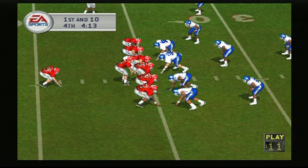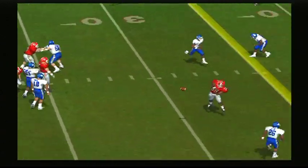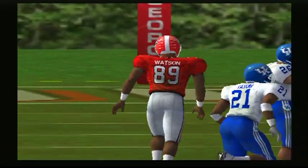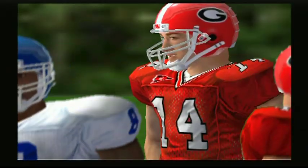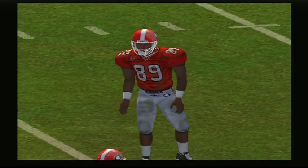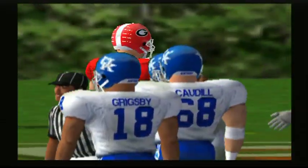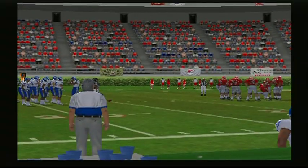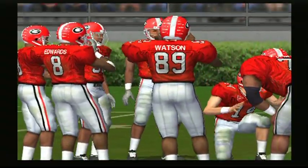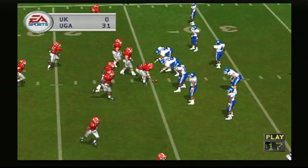The Wildcats use a four-man front here. Green, back to throw. He unloads it. Incomplete. And that will stop the clock. Yeah, Brad, that doesn't make too much sense to me. You got the lead. Just run the football. Keep the clock running. It's second down and 10 to go. Ball on their own 25.